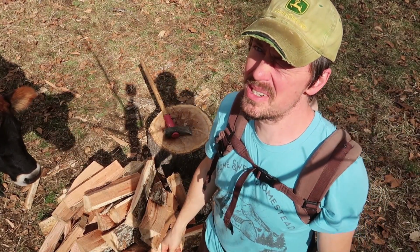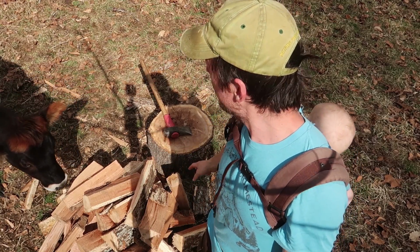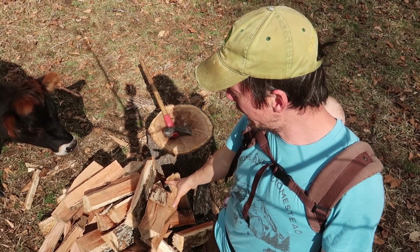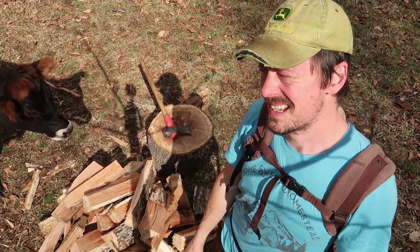It's kind of the same story as yesterday. Just chipping away at this job of knocking up the red oak rounds I have down here and throwing them in this pile so I can get them on a day when the ground is totally frozen. Not today.